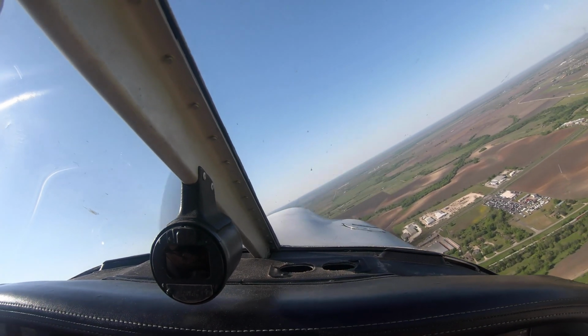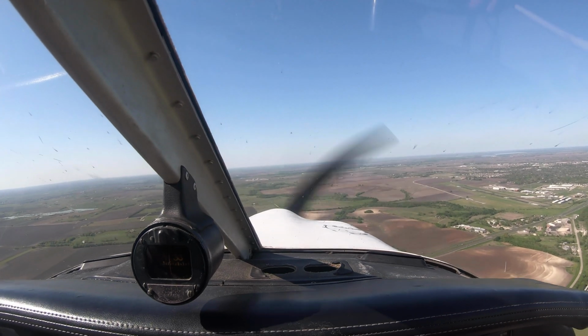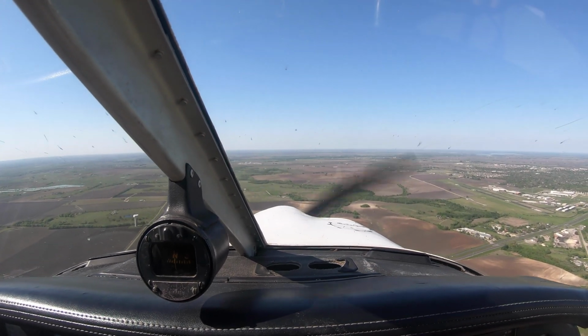Taylor traffic, Archer 43954, turning right downwind for runway 17, touch and go, Taylor traffic.